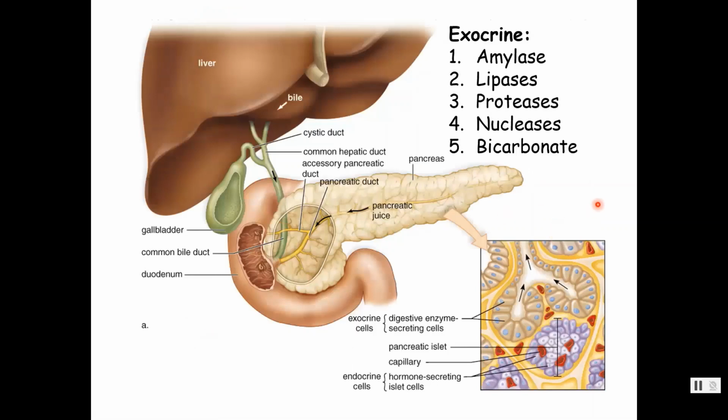These acinar cells make enzymes: amylase, which digests starch; lipases, which digest fats; proteases, which digest protein; and nucleases, which digest DNA. And then bicarbonate, like I said, is going to neutralize that acidic chyme coming in from the stomach.